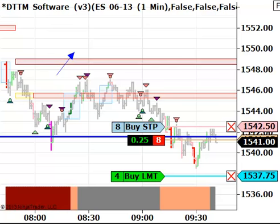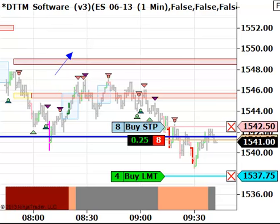But if it does get stopped, then I'm certainly going to consider it and look to get long, perhaps at the earlier low that we had today at 40.25. But for the time being, I'll just leave the trade in there, and hopefully this little bounce that we just had is short-lived, and the market can continue to move lower. But we'll just have to wait and see.